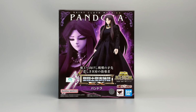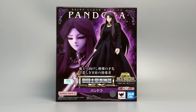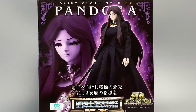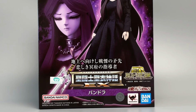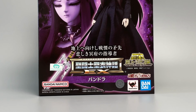In this episode, I'm unboxing the newly released Saint Cloth Myth EX figure Pandora. First, the front of the outer box shows a close-up of the Pandora figure. Near the bottom, you can see that this one is made in China. The manufacturer is Bandai Toys. The mainland China version uses a white background with green cat sticker.